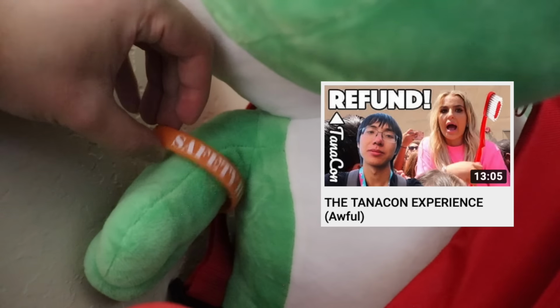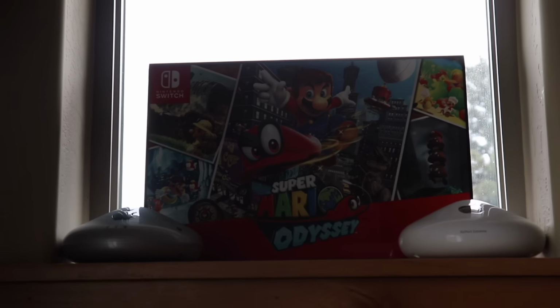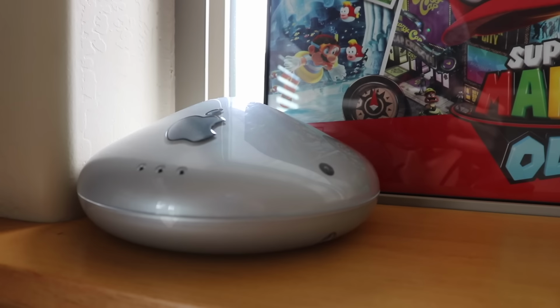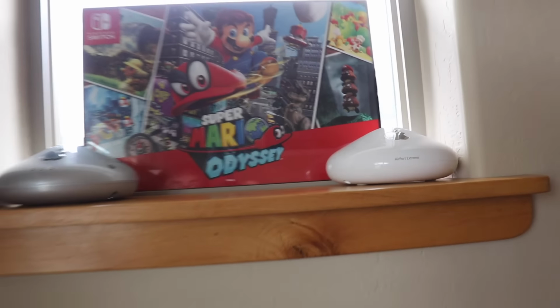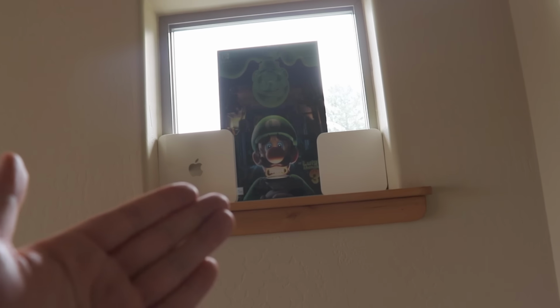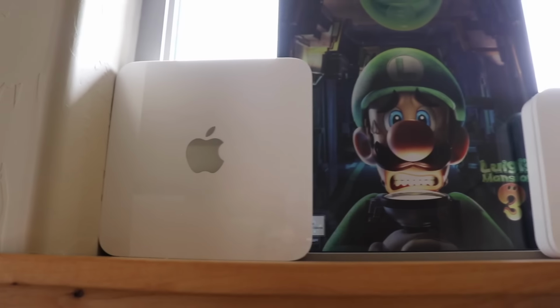Oh look, a Tanacon wristband, Mario Odyssey poster, and some vintage Apple AirPorts. They're just vintage Wi-Fi routers, but I like how they look, so I just keep them out. Also a Luigi's Mansion 3 poster. Pro tip, if GameStop has any of these left over from a midnight release and you come in the next day and ask them if they have one, they'll give one to you for free, so yeah. And some newer Apple Wi-Fi routers that I thought looked cool.